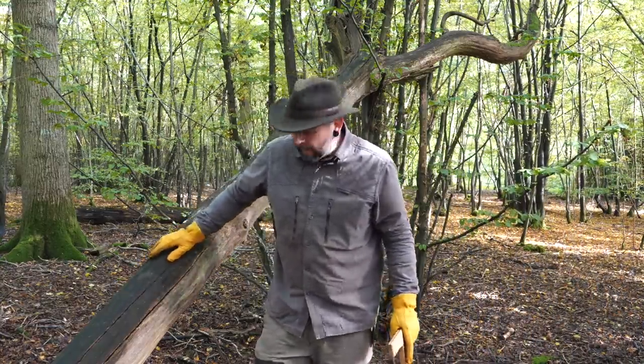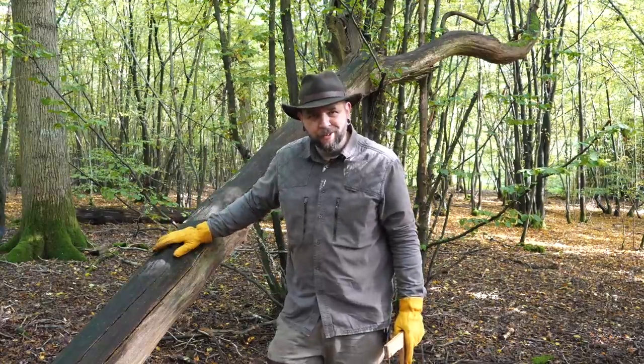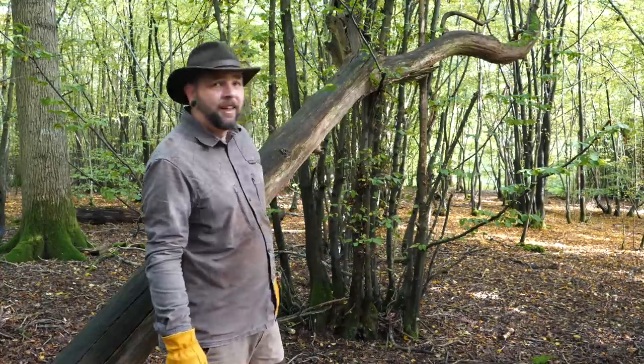We've got this nice big oak that's down and kind of hung up. You may recognise it because I did have a lean-to on it once. It's not too far from the shelter. But there's some big bits up here I think I'm going to try and take. Probably going to be a lot of work.